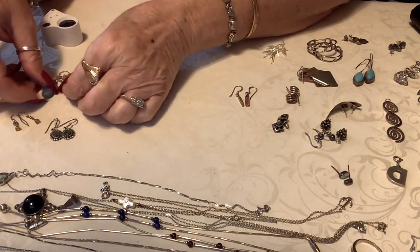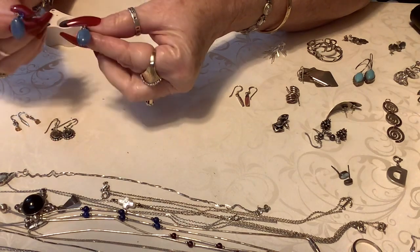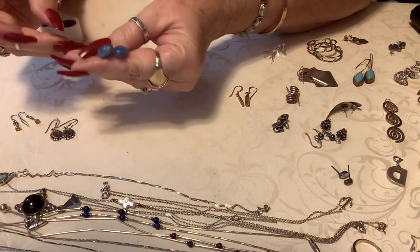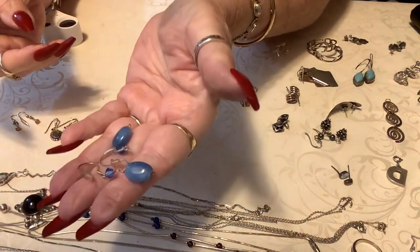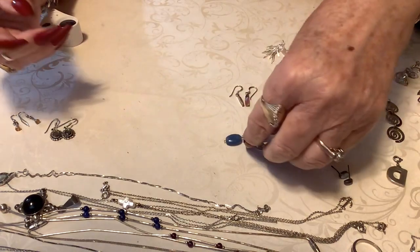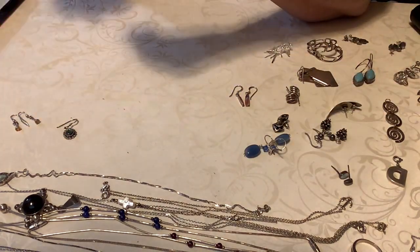These are the mystery stones, but like I said, they are stones. They are sterling hooks. Let's just do 5. I'm hoping somebody will like those. I love that blue for the spring. Just beautiful.